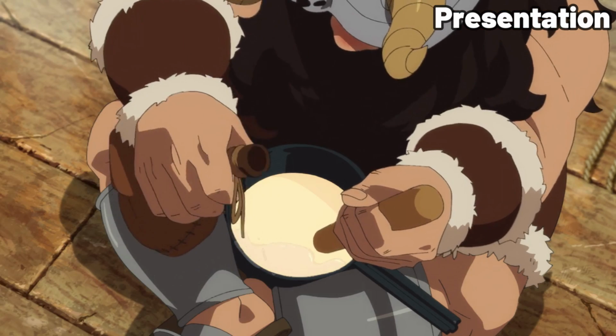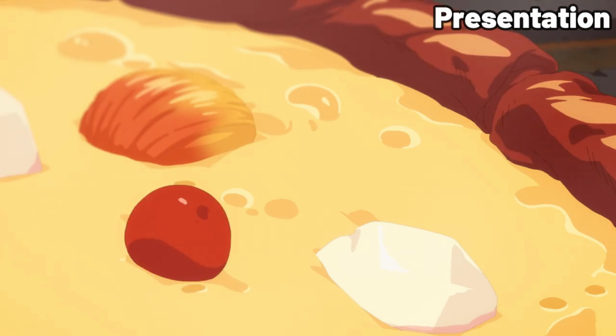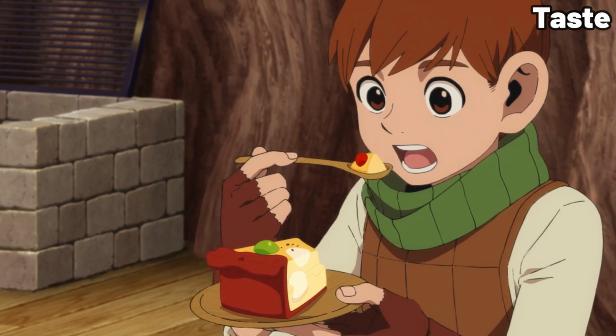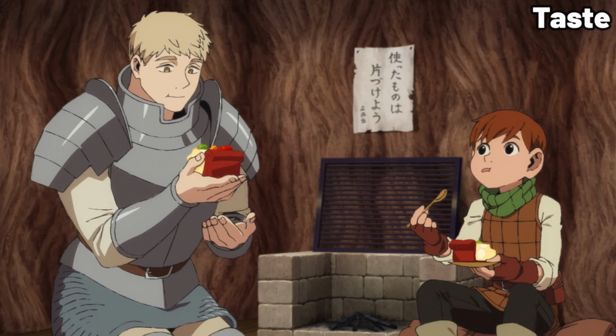I do like the preparation process though, as it seems super simple and could be easily replicated in real life with some real world alternatives. This meal is described as being both sweet and savory, which is a no-no for me because I don't really enjoy when food does that.